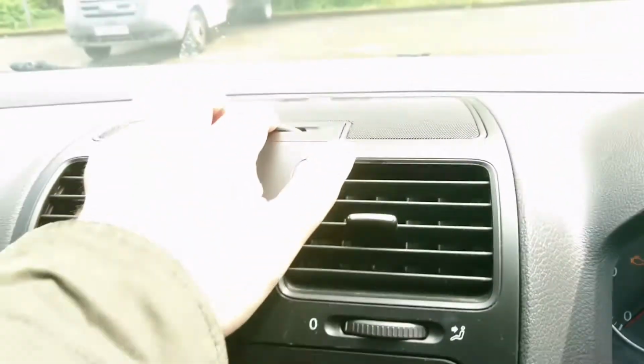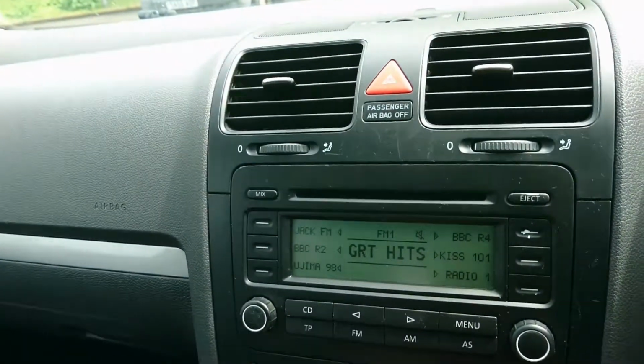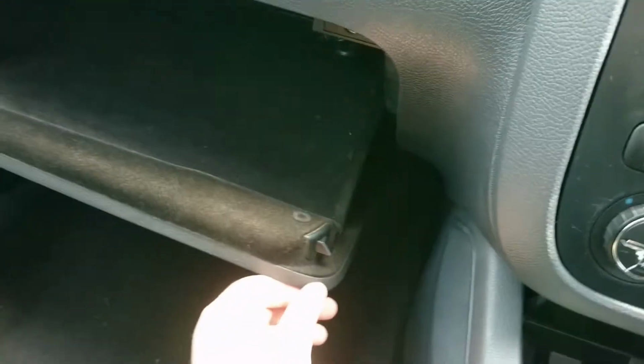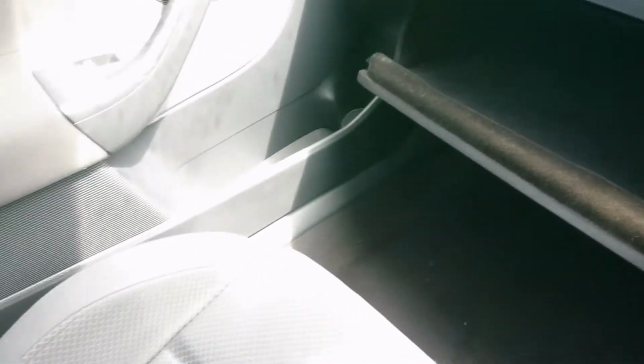I don't know what this is supposed to be up here. Presumably it's more ventilation and things. My mount is up there, as you can see, which is why it wobbles so much, although I don't think it's going to be a problem today because we're driving quite slowly. Very big glove box. I've reached my secret mission documents. I think they probably will go in there.